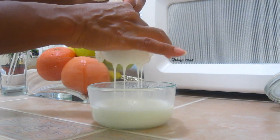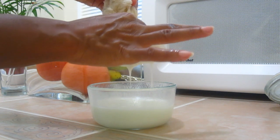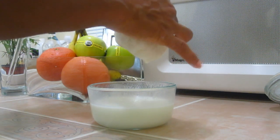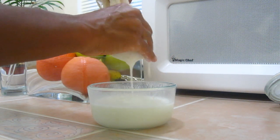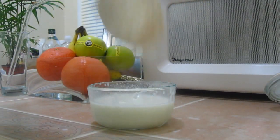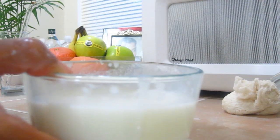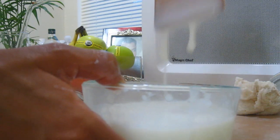So the key to this is just to make sure that your cheesecloth is actually large enough to cover all of the kefir and the grains that you're going to be pouring in it, or it'll just be falling out of the sides and it will not be cute. So just trying to get as much of the kefir out. And here is my pouch with my kefir grains, and here is my kefir. It's nice and thick and creamy.